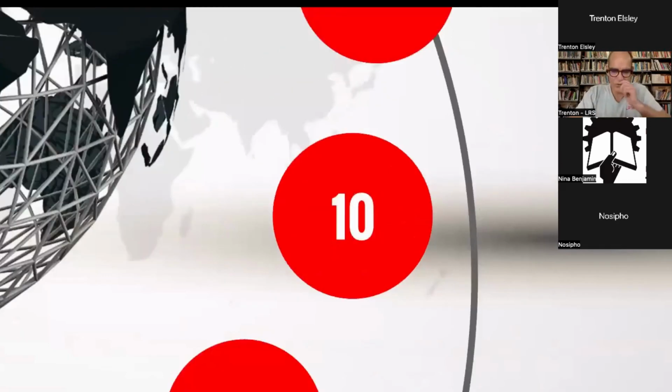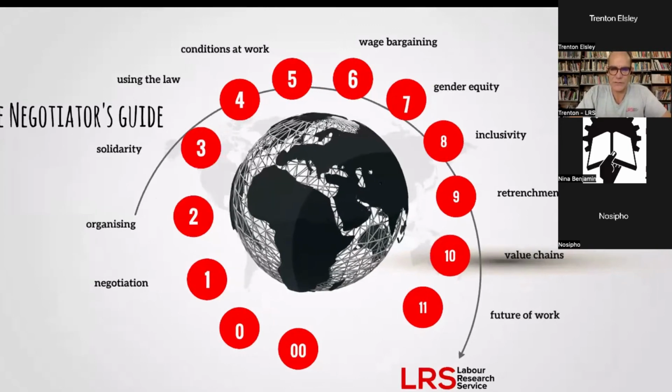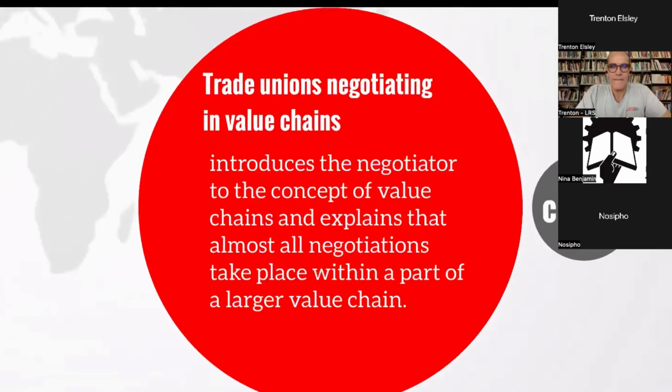And I think the one last point to make there is retrenchments are by nature hard. It's a hard process to manage. It's a hard process to be involved in. And I think that just makes this chapter all the more important. Our second last chapter is on trade unions negotiating in value chains. And I think this, for me, is a really important analytical tool for the trade union movement. It introduces you to the concept of value chains, and it explains how almost all negotiations take place within part of a larger value chain.